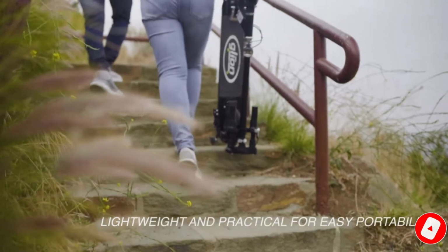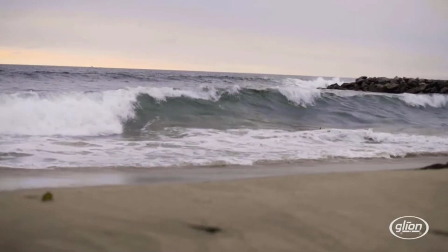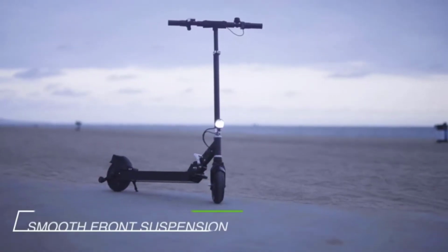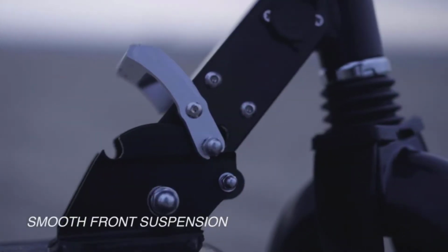Once it gets going, it can reach a top speed of 15 miles per hour, but this could be reduced depending on how close you are to the max rider weight of 255 pounds. The motor also struggles with inclines of 20 degrees or higher, regardless of rider weight.